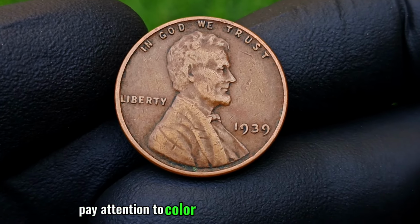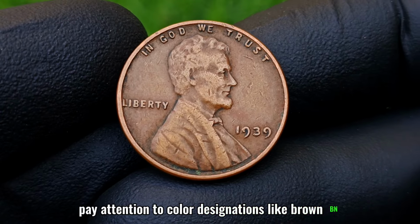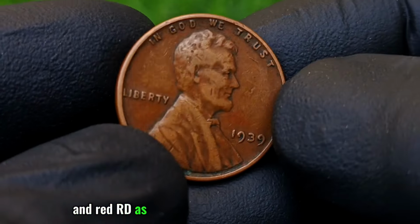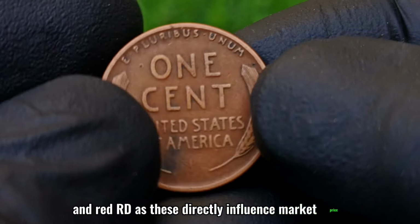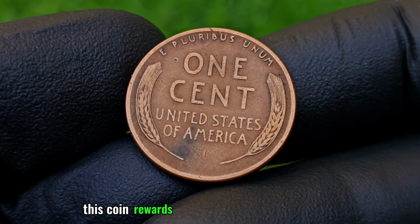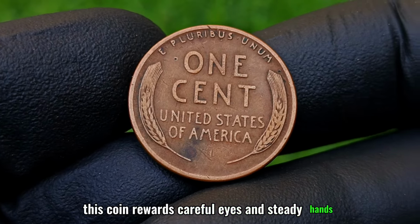Pay attention to color designations like brown BN, red-brown RB, and red RD, as these directly influence market price. Persistence and patience are key. This coin rewards careful eyes and steady hands.